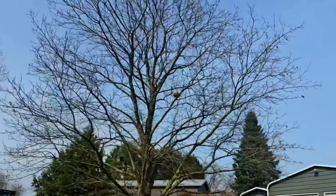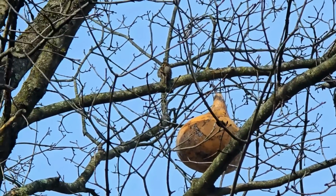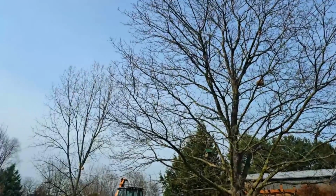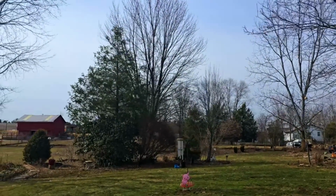Hey, are you living in my gourd? Did you pick a nest in my gourd? Good bird. I was hoping I saw a girl move into there. I actually heard some pecking around this morning coming back from the barn, and I saw another bird move into the gourd that I have in the maple tree over there.